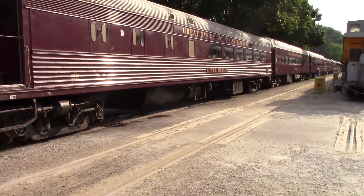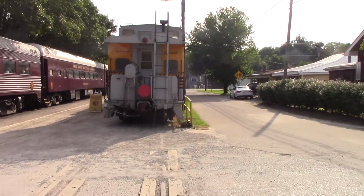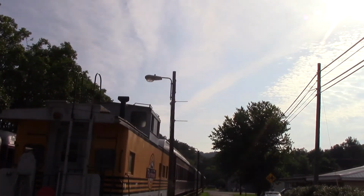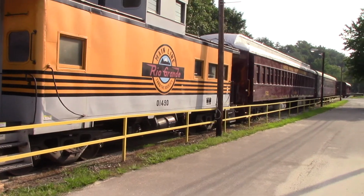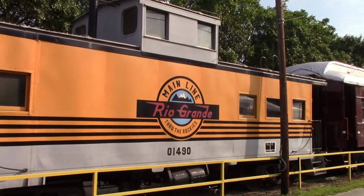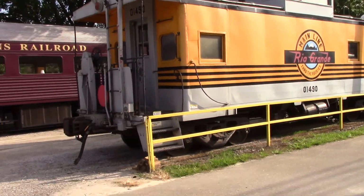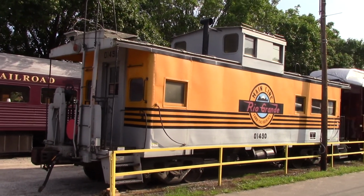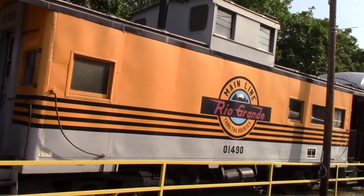So, here's something that you don't see every day. We'll step aside from the passenger cars a second. It's an old Denver Rio Grande caboose and a couple more of the passenger cars. Rio Grande through the Rockies, or known as the Action Road. Isn't that pretty? That's the scheme that's on the UP 1989. Beautiful, beautiful caboose. And it's definitely something you don't see anymore, one of these little cabooses.